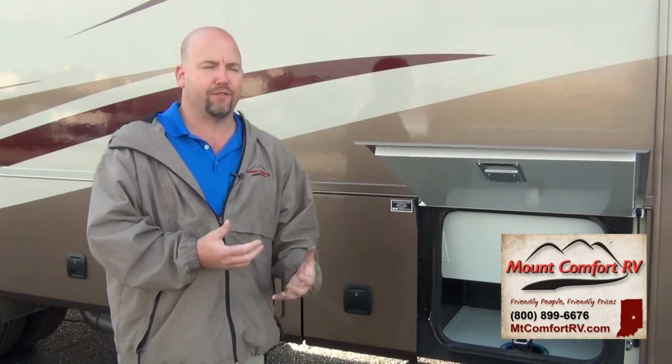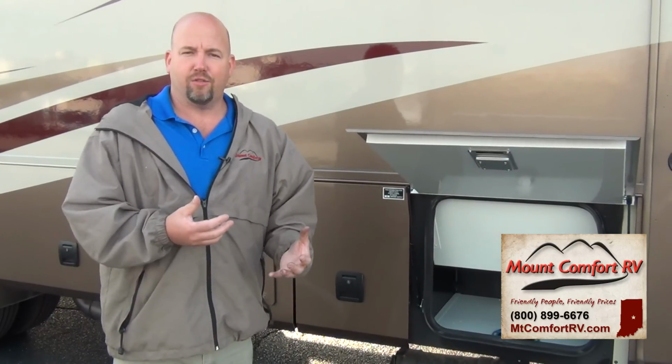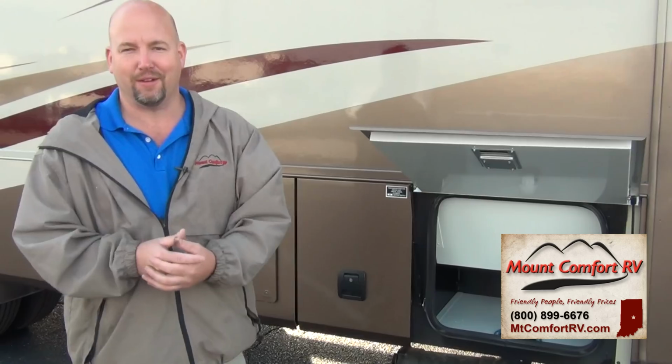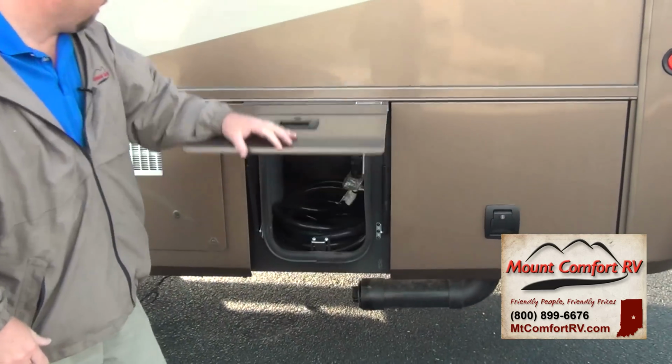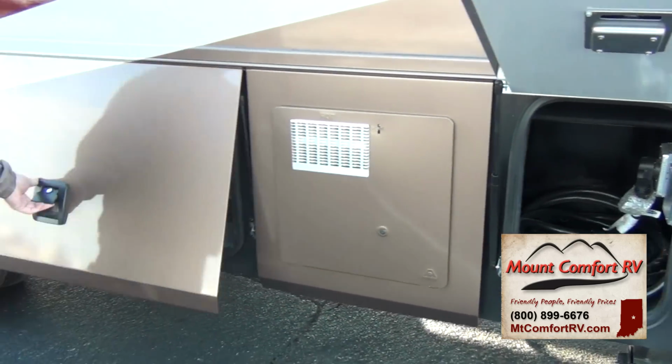If the weather drops below freezing, your tanks and even your knife valves are enclosed in a heated space. So that makes things very nice. You don't have to sweat it when the weather gets a little cold. Of course, this is a 50 amp coach, 2 air conditioners on top.